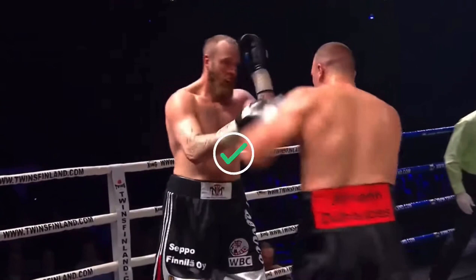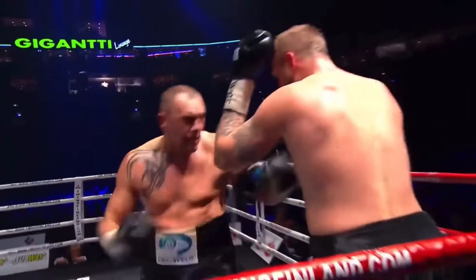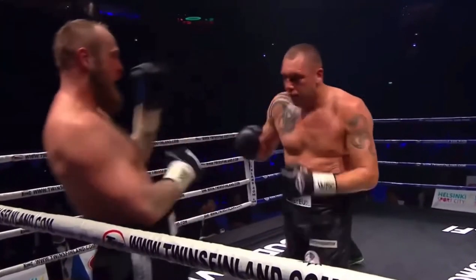With the elbow shield, his body is completely exposed on the side shielding. There is still an opening between the glove and the shoulder. But most importantly, you can miscalculate the trajectory of your opponent's punch. I think you see where this is going.